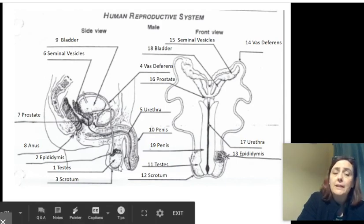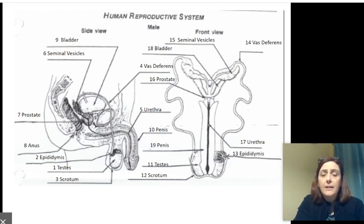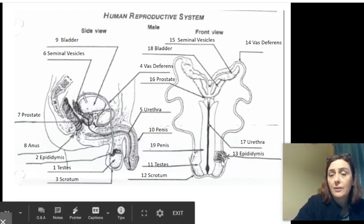Now, I want to point out something interesting we haven't talked about yet. The testes don't just make sperm. The testes make a hormone. If you think back to the endocrine system, there was a hormone that we talked about that is made by the testes called testosterone. Think about how the testosterone gets to the rest of the body. Now, testosterone is the stuff that makes men have beards and deep voice and broad chest. I like to call testosterone the manly hormone. It's the hormone that makes men look like men. Now, how does that get from the testes to the rest of the body? Through the bloodstream.